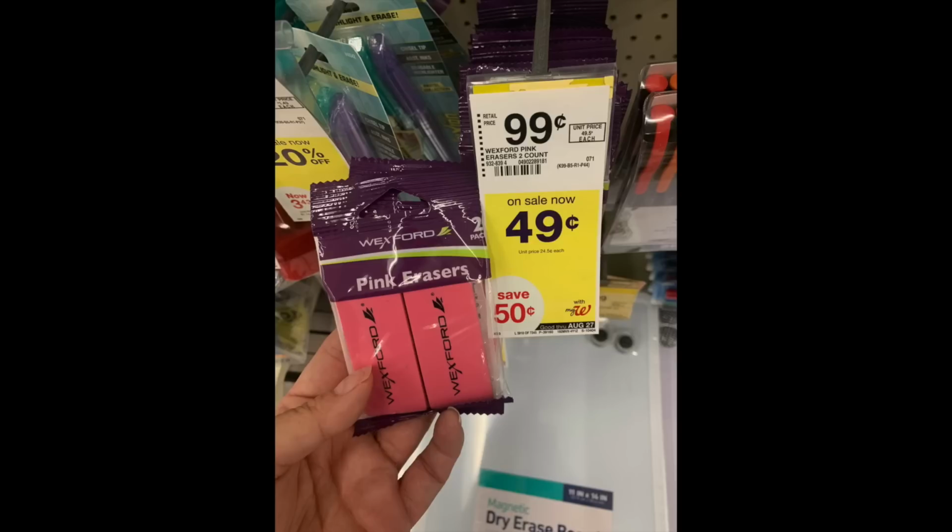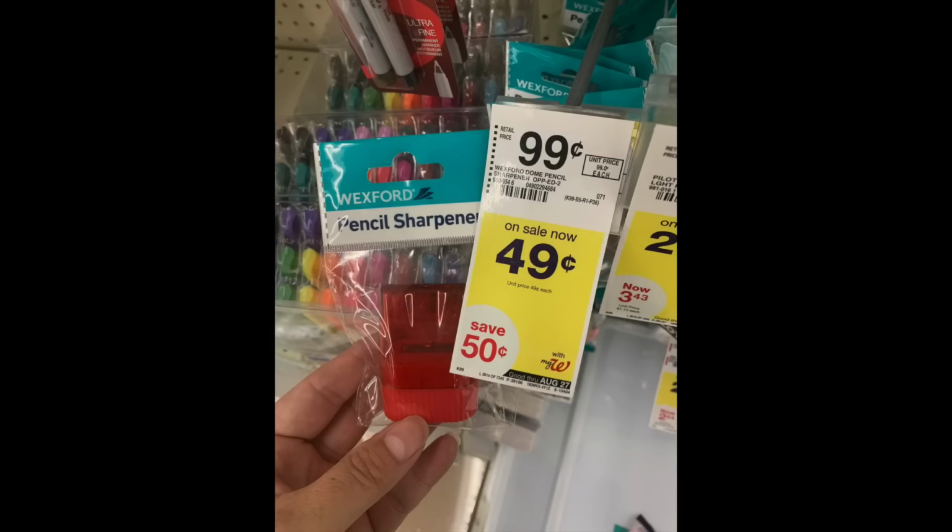Also, for those that are looking for little cheap school supplies, a lot of the Wexford brand, which is the Walgreens brand, 49 cents. A lot of this wasn't even in the flyer either. So pencil sharpeners, erasers, index cards, that good stuff.